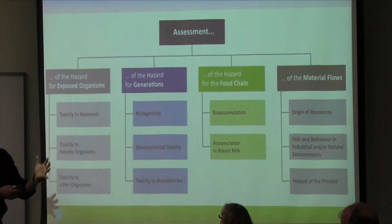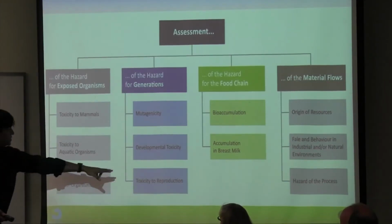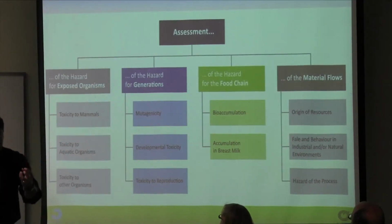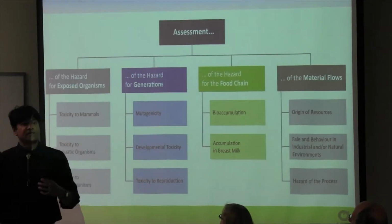Developmental toxicity. A person is healthy, gets exposed to stuff, and has developmental issues. Reproduction. Even when a person is in the womb, if they're getting something, they can get something through the umbilical cord when they're inside as well. Food chain. Animals and small organisms eating it up and accumulating over time.